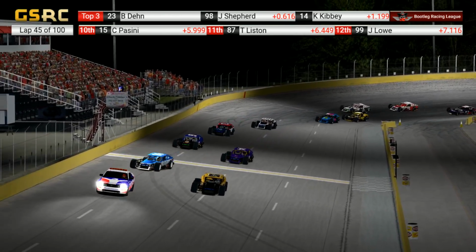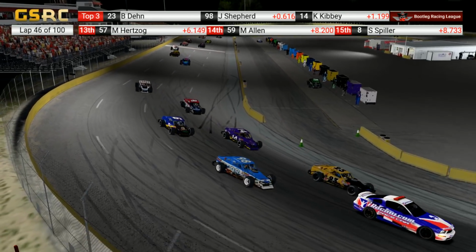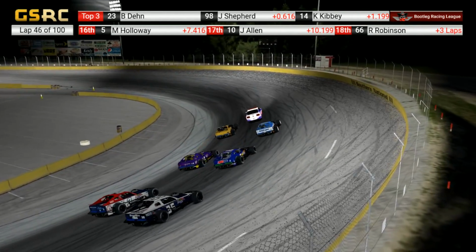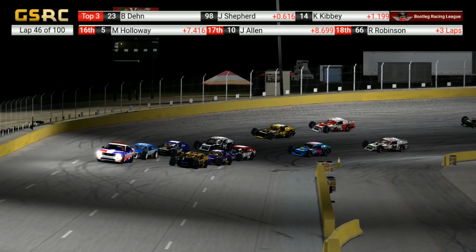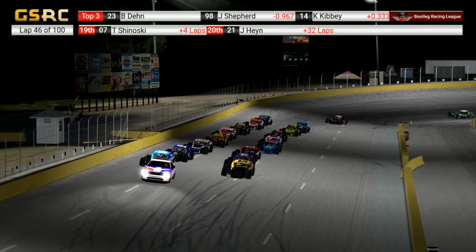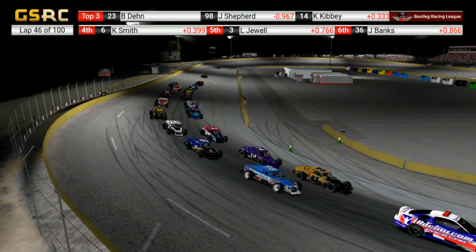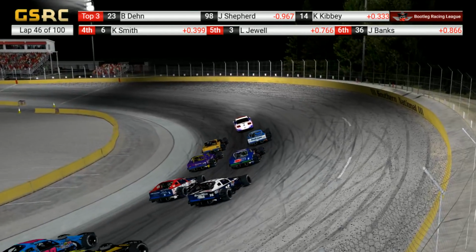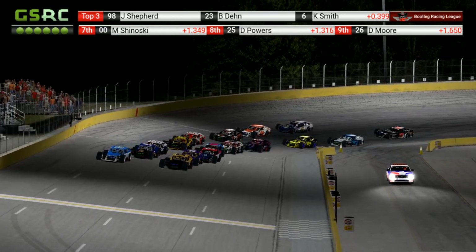A lot of movers in the field. Joshua Banks up 8 spots at the moment. Started this race in 14th. He's knocking on the door of the top 5. Chris Piscini back there has moved up 8 or 9 spots so far, but the lights are out on the pace car. We get ready to go. Brian Dean's got this field. He's got J.R. Shepard up there looking at his left window net. And there we go. The green flag is back out.